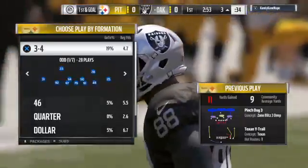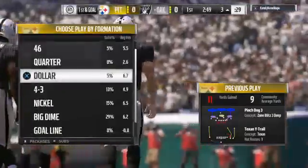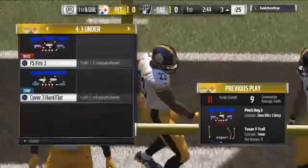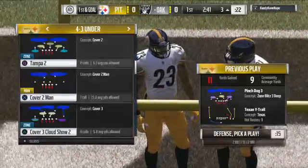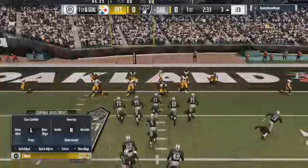And the pocket's been protected pretty good here so far in the opening drive. We always talk about confidence in runners and catchers and quarterbacks. How about the protection detail? They're not allowing anyone near the guy throwing the football. And the seemingly endless drive continues.